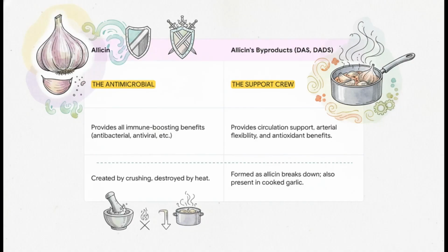Now, when you cook garlic or just over time, allicin breaks down into other things. These are like the support crew. They're still good guys. They help with things like circulation and provide some antioxidants. But the main star, the superhero who fights off the bad guys, is gone.